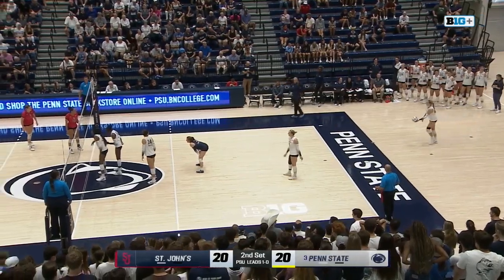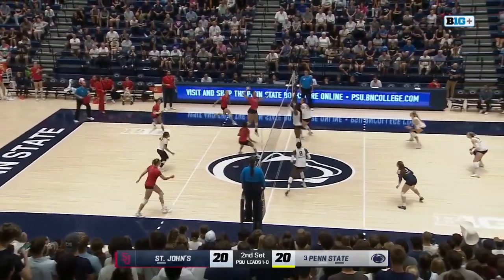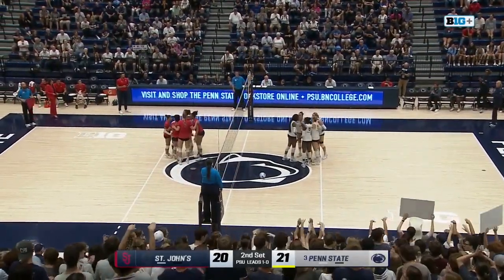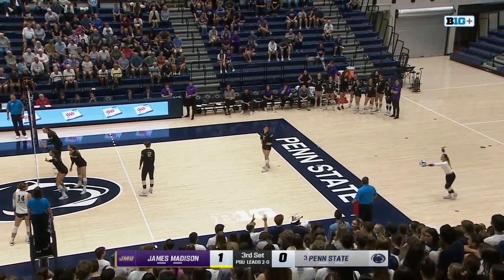Give up any extra points than they need to. And Merzik and Grimes for Penn State are the most vocal about that. You can even hear it from up here as Trammell gets the solo block to get it going here in the third set. Clemmer back to serve.